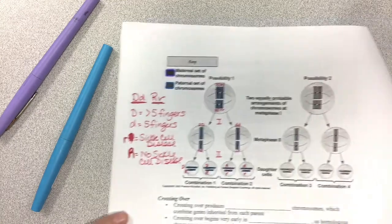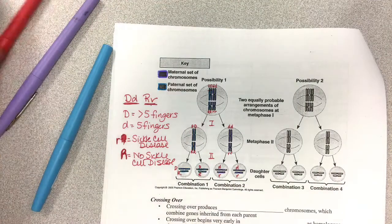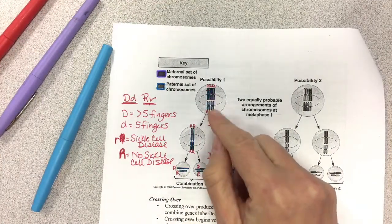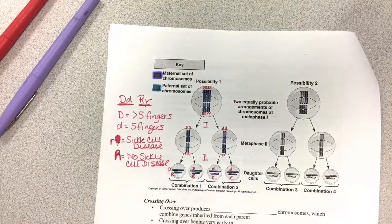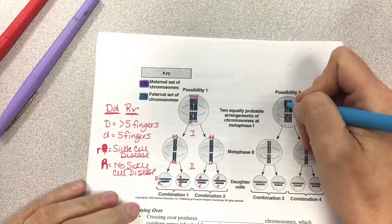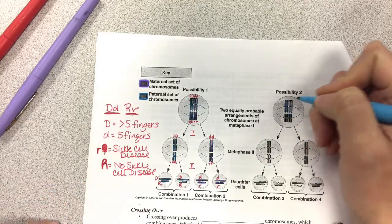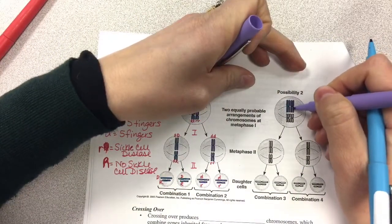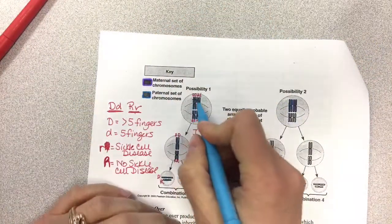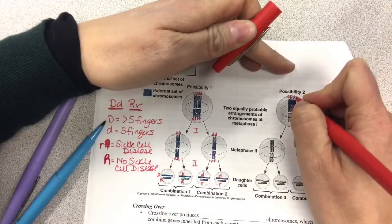All right, but then we have possibility 2, because remember, independent assortment means the chromosomes can line up in one of 2 different ways. And so, when you're looking at 2 pairs here, we're going to flip 1 pair. I'm going to keep the top pair the same. So again, I'm going to color code here. This is going to be the blue paternal right here, and this is going to be the maternal. And let's put the genes on there. That part's going to be the same, so they're going to have big D chromosome, little d chromosomes.